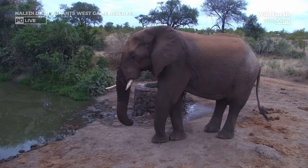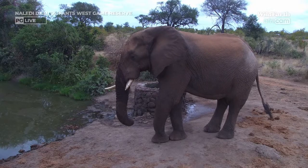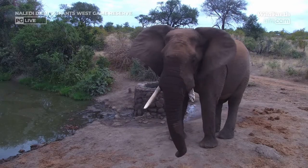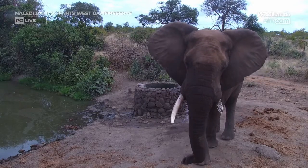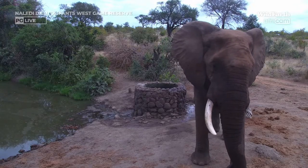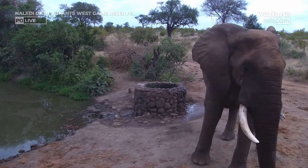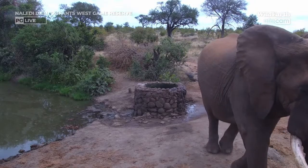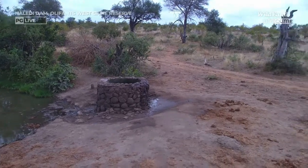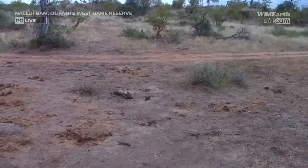Turning in for his close-up. That's very nice. Thank you, sir. Yeah, you can see that tusk snapped off pretty catastrophically there. Doesn't seem to be bothering him too much, though. And he's off on his missions.